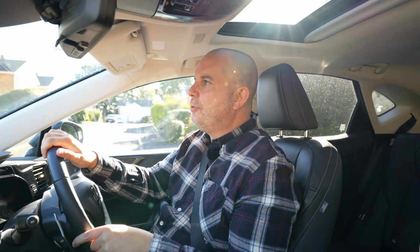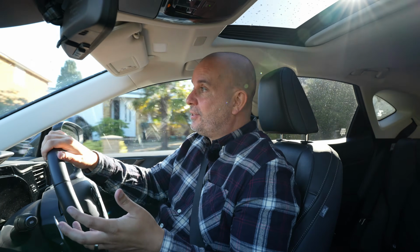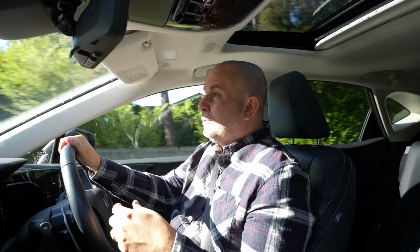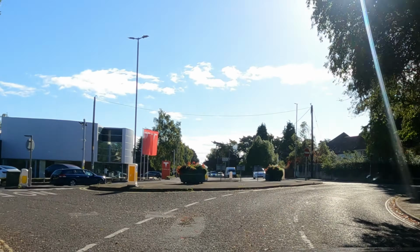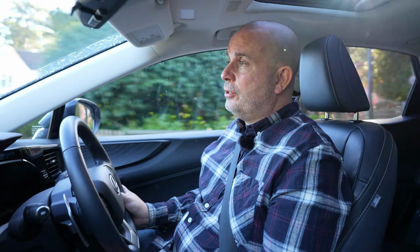This is the plug-in hybrid version of the Lexus NX. You can get an NX starting from around about 43 grand. The plug-in hybrids start just over 53 grand, and the one I'm in today, being top of the range Takumi spec with a sunroof, is actually about 62 grand. So for those of you less familiar with Lexus models, the NX really competes with things like the BMW X3 and the Audi Q5. Now this one's a plug-in hybrid version, and I'm actually driving it in full EV mode at the moment.